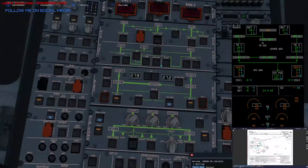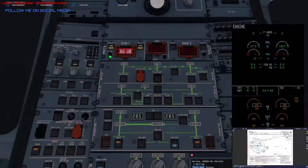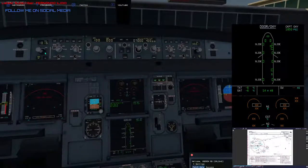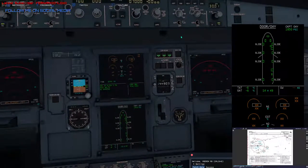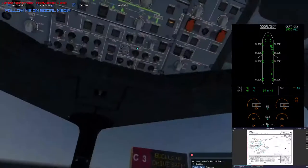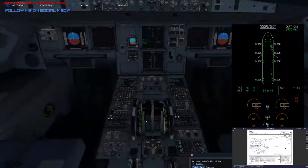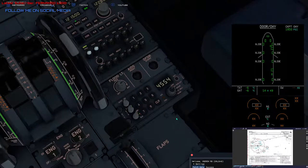One and two off, one and two on. Engine one fire test. Engine two fire test. There. Shift three. One, two. There we go, never mind. Thrust levers idle. Cockpit door test. Merry Christmas! Okay, engines off, parking brake on, gravity gear extension stowed, one above auto.